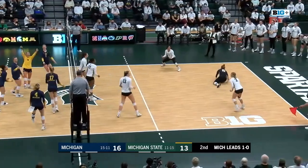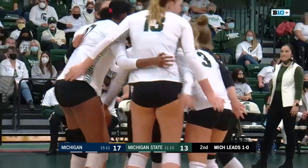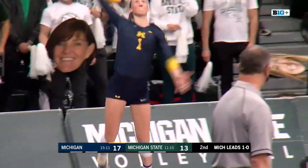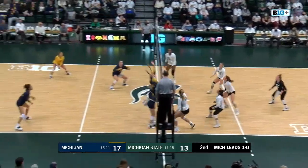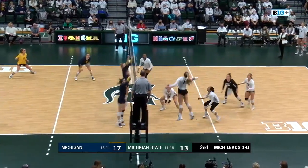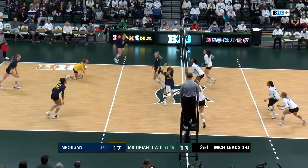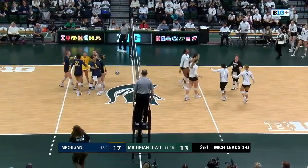From the back line, and Gibbs mishandled that one. And who was that? Jess Maruzik. The kills have been spread all over the court, to say the least. Here's Spartans for another opportunity. Franklin wants another one. Grant with what a fine dig. Stuffed up front, Nia Gross.